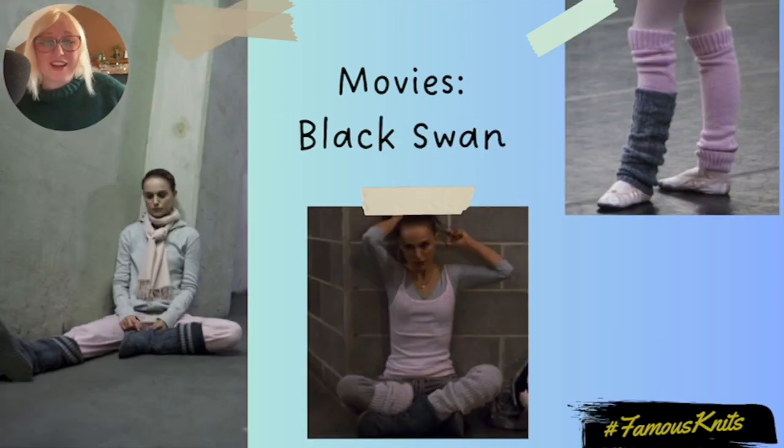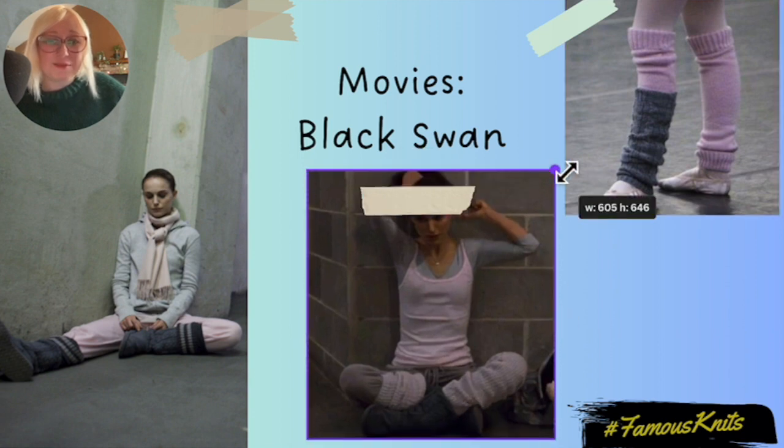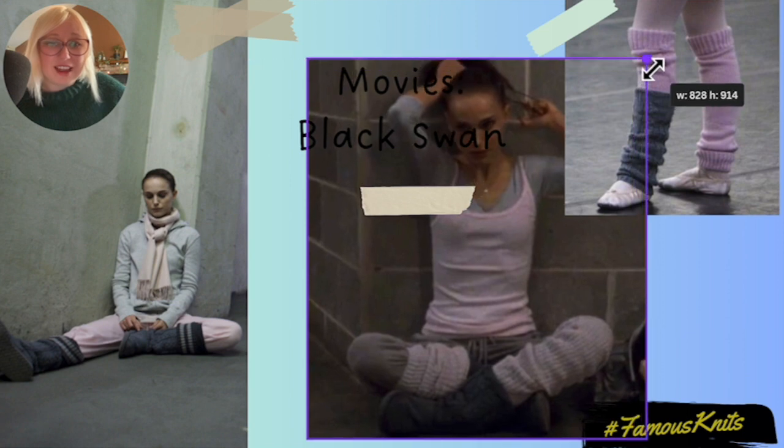Black Swan. I had difficulty finding pictures for Black Swan, and I so vividly remember really, really liking the things that Natalie Portman's character wore in the movie. So ballet dancers often wear leg warmers. They often wear little shrugs, that kind of thing. And so I remember feeling like I'm always inspired by characters like Natalie Portman's character.